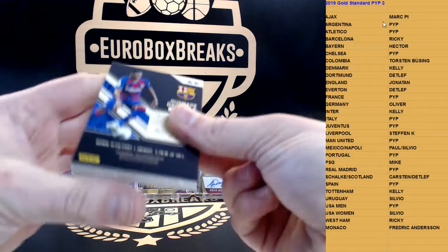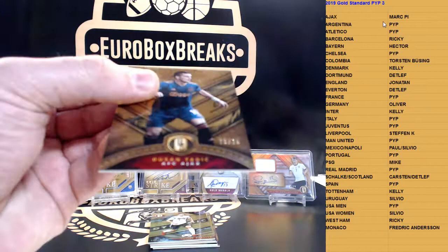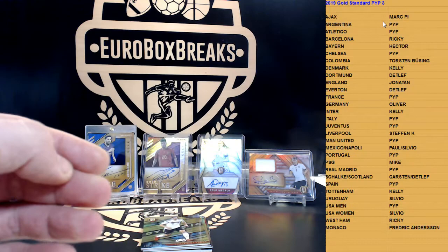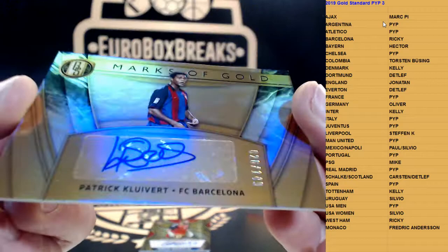Oh, we got Dembele on the back. /129, Barca again. Alright, then we got another, is it auto? No, base. /79, Dusan Tadic, Ajax. And we got an insert /79 for Real Madrid, Luka Modric. Alright, base. Germany, Julian Draxler /149. And how about a nice autograph for Barcelona, Patrick Kluivert /149.